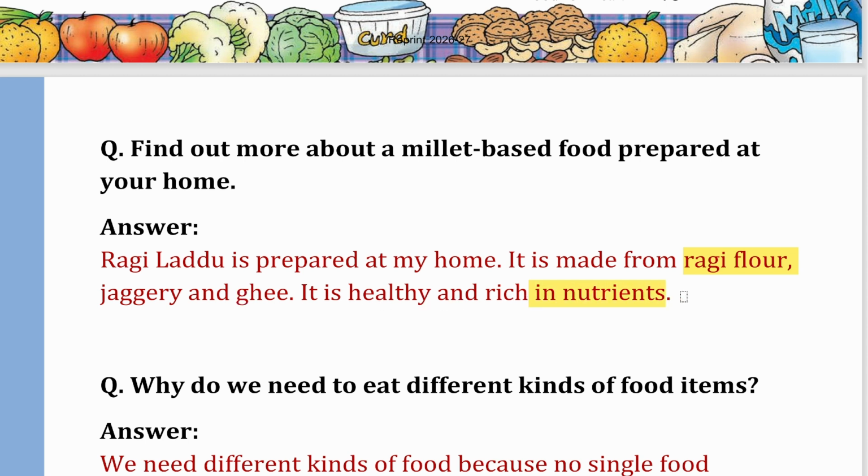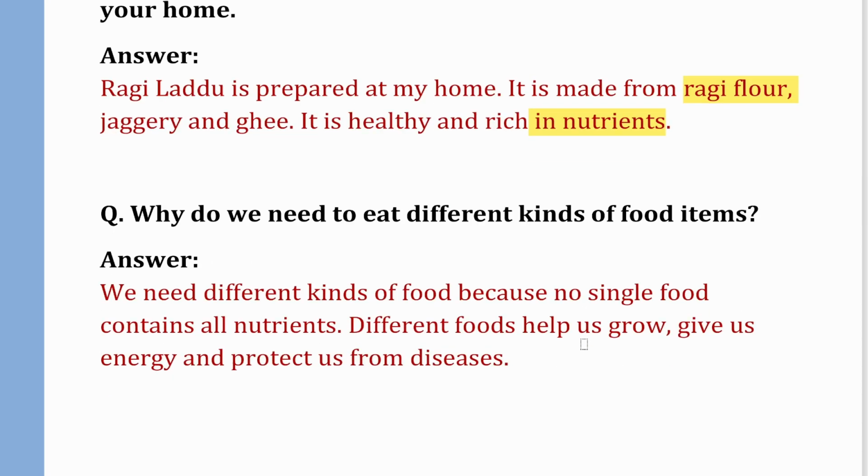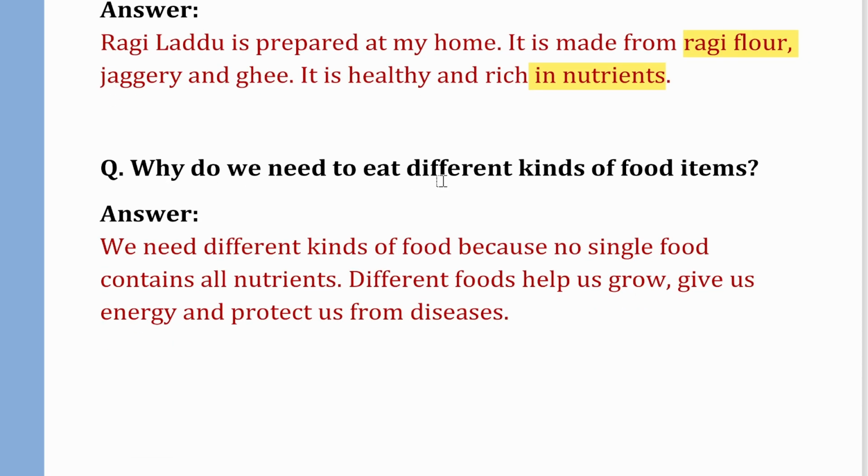ठीक है, so you can write whatever the millet based food ना, कोई भी डिश जो मिलेट से बनता हो आपके घर में प्रिपेयर होता है, like ज्वार उपमा और रागी रोटी, anything which is prepared you can write the name of that food item. ठीक है. Next, why do we need to eat different kinds of food items?